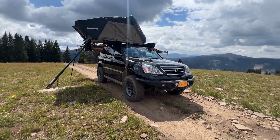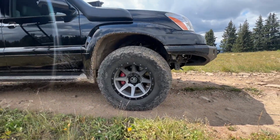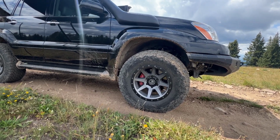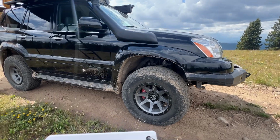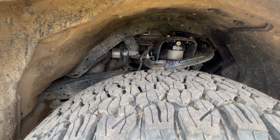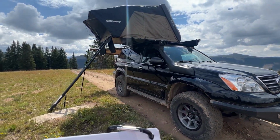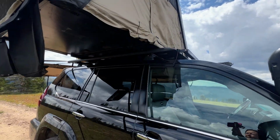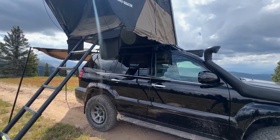So first off, we have the Icon alloy Rebound wheels. So that is this right here. We've got BF Goodrich All-Terrain KO2 tires, and they were pretty awesome on the way up. We have Icon Stage 2 suspension and tubular UCA, so you can see that in there. And we have the Rhino-Rack Pioneer 6 roof rack. So it has this pretty sturdy roof rack right here, and then we have the Rhino-Rack hardshell rooftop tent.